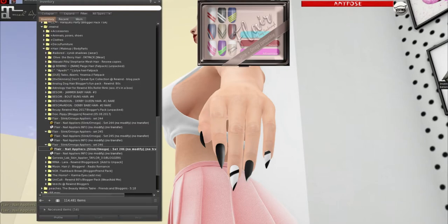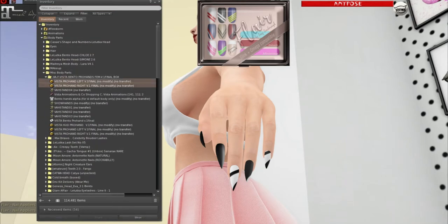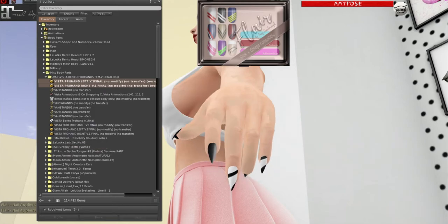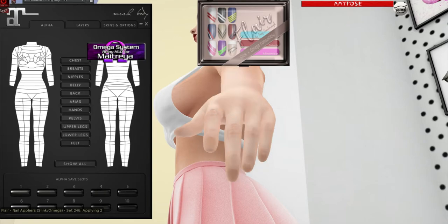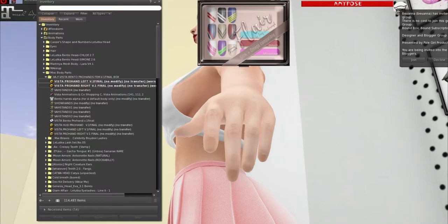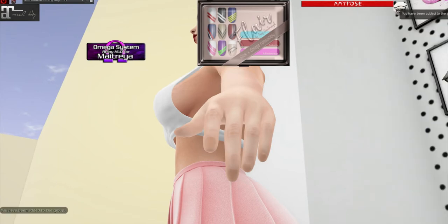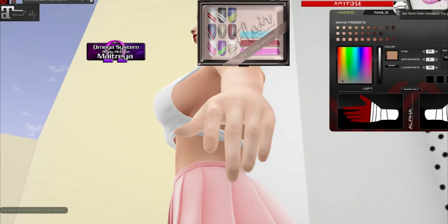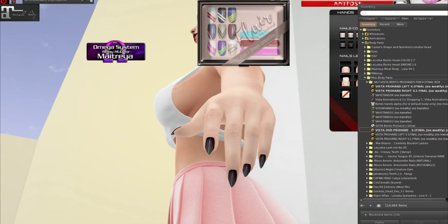Let's see. Okay, I'll be nice. I'll put them on. So let's go right here. We'll go to the Vista hands and see if this works a bit better, and hide our Maitreya hands. Oh, okay. I got invited to a group, but I'll do that in a bit. I can join it. There we go. Okay, so let's see if this works any better. Oh, I need my Vista Omega player. I guess that would help, huh?